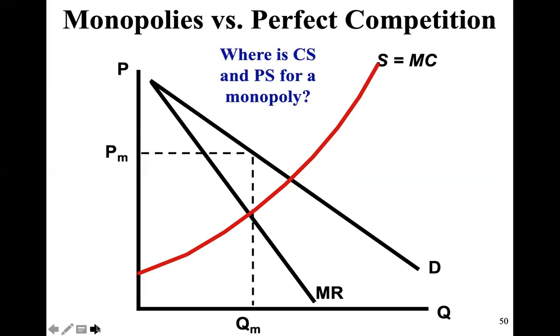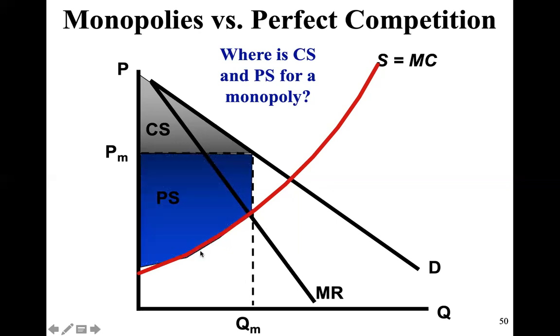What about consumer and producer surplus for monopolies? Well, this would be the pricing quantity. Monopolists would choose to produce that. Where's our consumer surplus? Well, it's simply the difference between what consumers are willing and able to pay and what they actually pay. So we have a smaller consumer surplus triangle there. The producer surplus is the difference between what producers are willing and able to charge and what they actually earn. So our producer surplus would look something like this. We have an area that was formerly PS and CS, and now it is DWL, ladies and gentlemen.